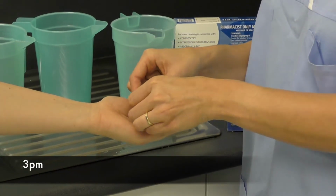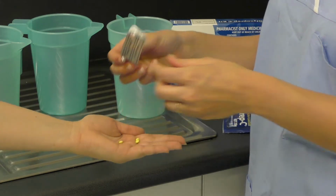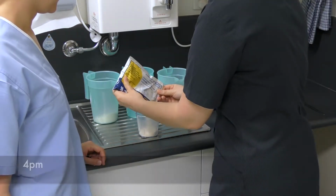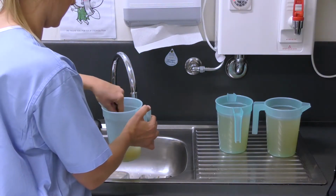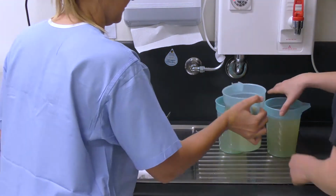At 3 p.m, take the 3 bisacodyl tablets and the magnesium citrate solution. Be aware that the stool softener may make you have a bowel motion. At 4 p.m, make up the Glycoprep C solution. Measure 3 litres of water into 1 large container or 3 1-litre containers. Then add Glycoprep C powder evenly and stir well. Once this is done, place it in the refrigerator.